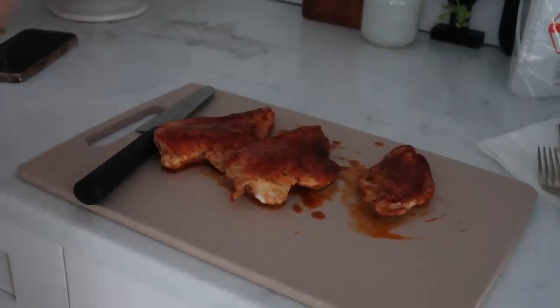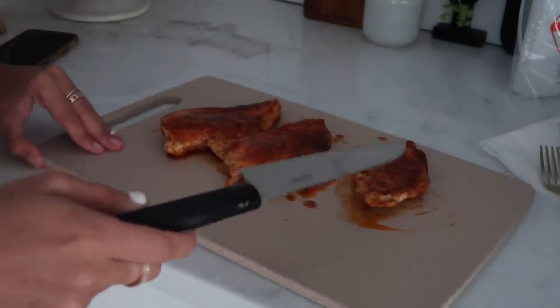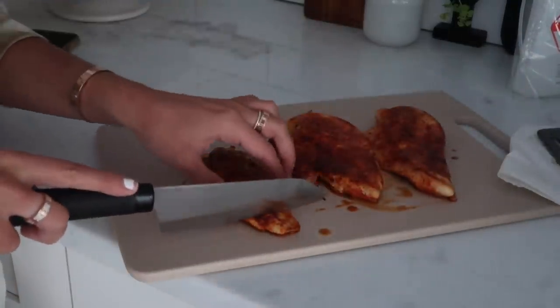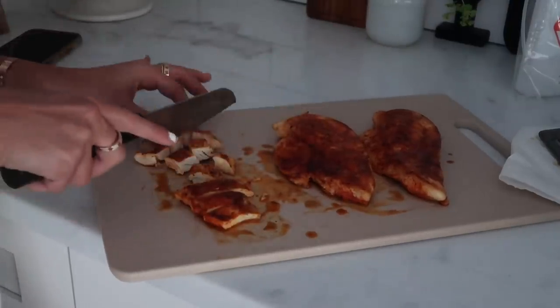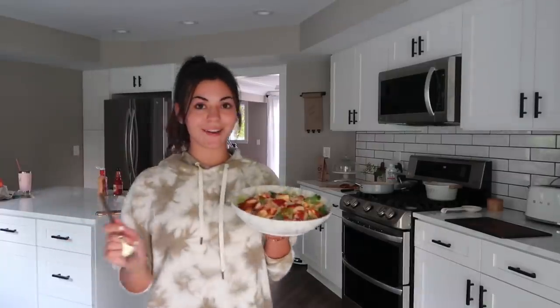Okay, now which piece should I cut up? Which one do I want? Kind of feeling that one. I'm gonna cube it. Maybe a little bit more of this one. Okay, let's try out the salad. Look how good it looks. Okay, let's give it a try.